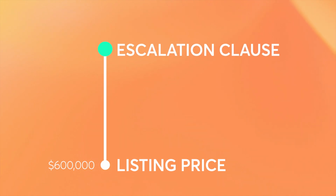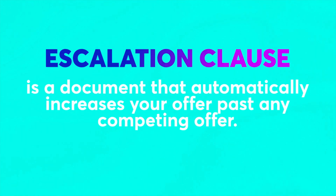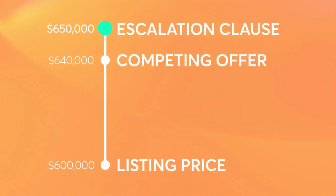Have a listing, it's listed at $600,000. Get a couple offers in. One offer comes in above list price with an escalation clause. What is an escalation clause? An escalation clause is a document that automatically increases your offer past any competing offer, right? So the offer escalates. So this escalation clause goes up to $650,000. So we have a property on the market at $600,000, and then it escalates up to $650,000. A competing offer comes in at $640,000. So we escalate that offer past that $640,000.